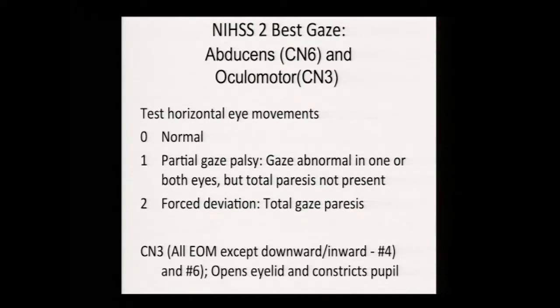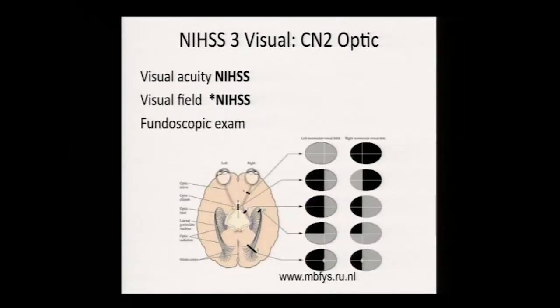Just a little bit more on cranial nerves, your number four, you really don't have to check it with this, but if you think about your nose being a four and you look downward and inward, that's your number four cranial nerve, that's your trochlear nerve. And then, of course, your number three, your oculomotor, also has to do with the ability of the eye to constrict and holding the eye open. So the oculomotor is kind of your biggie as far as cranial nerves and its actions.